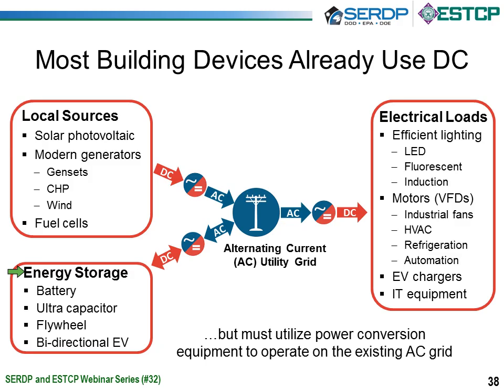And then if we look at storing energy locally in buildings: battery technologies, ultracapacitors, flywheels, and there are demonstrations and talk about using electric vehicles bidirectionally as energy storage. That would also be DC. And those are very important because it's DC in both directions. So all of these devices in buildings are DC or moving toward DC in modern applications. So in order to work with the utility grid, they all need to do conversions to AC.